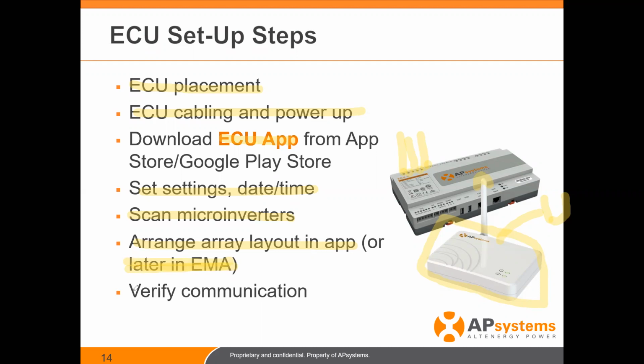And one of the things I really like about this product is the ability to verify communication. This is a big one for me. This line right here incorporates making this from a toy into a tool. This particular device, along with the ECU app, provides the installer information right there at the beginning of the install. Basically, when you get on the site and start installing the product, before you even install a single inverter on the roof, you're going to be able to turn this device on, scan the serial numbers that you're going to be installing that day through the ECU app, and push them down into this device.